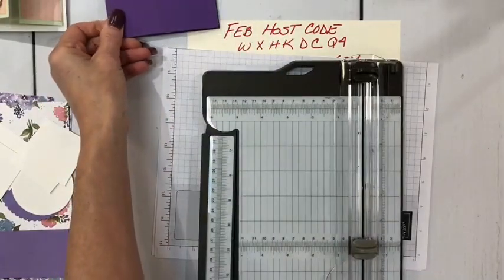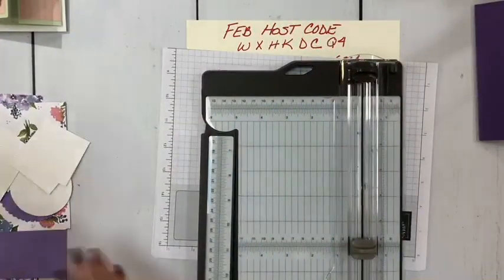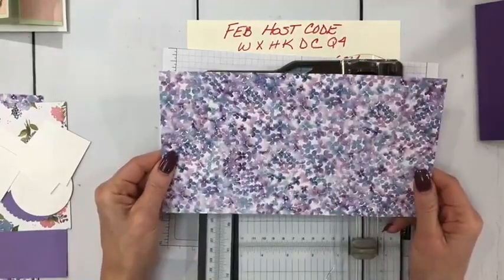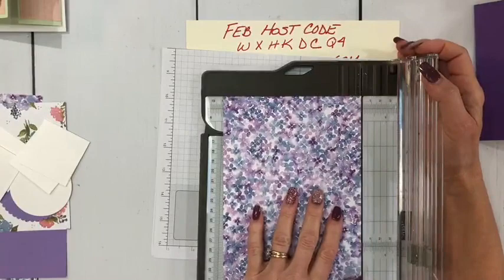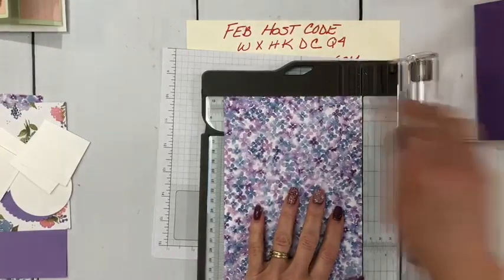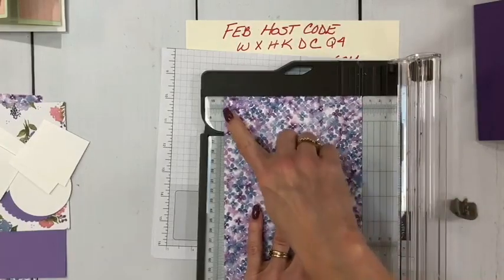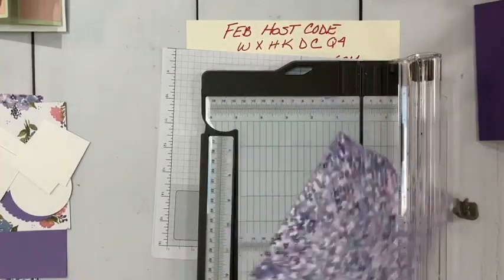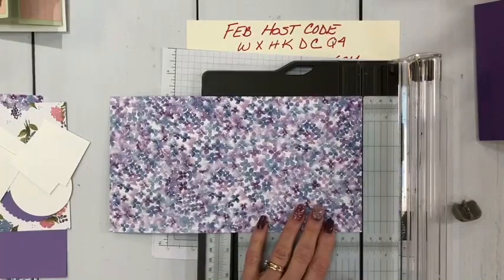Okay, so that's our base. We'll put that right there. Now you're going to need a piece of designer series paper. Now the designer series paper is 5.5, so the same size as this, width-wise. But if you want, you can trim it down just 1 notch. And then lengthwise, it is by 10. So it's 5.5 by 10.